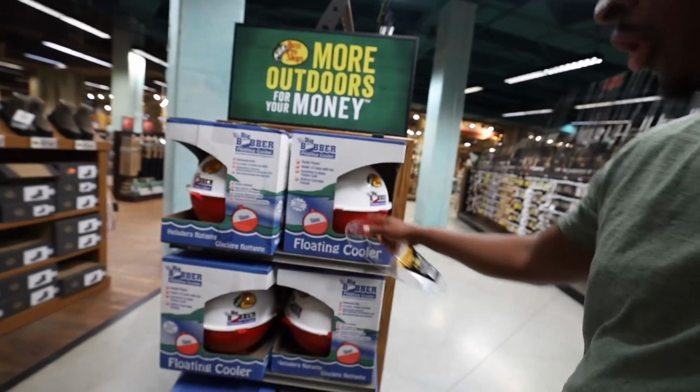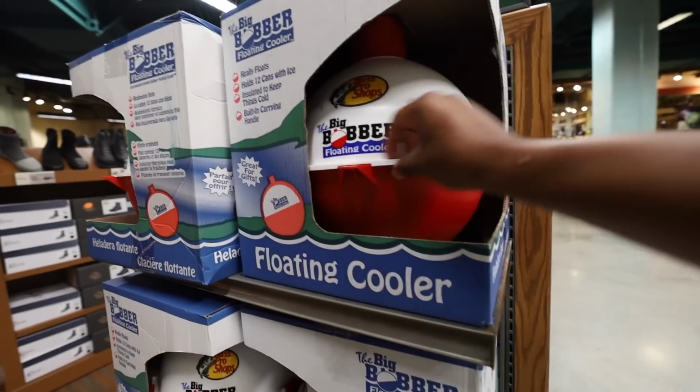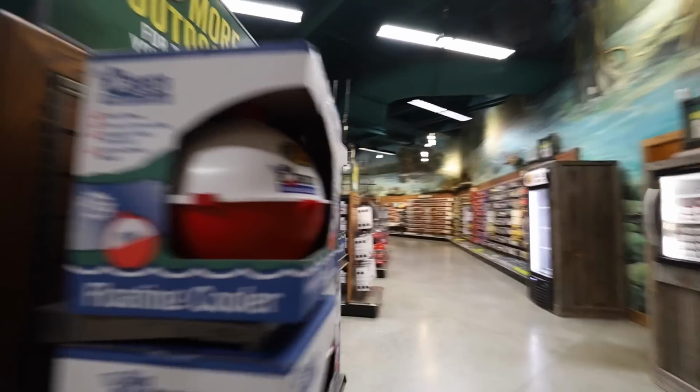Look at that, floating cooler. Okay, well, we might be getting something else too. How much is that? My only thing is, what do you put in it? I guess just your drinks. Holds 12 cans with ice, really floats. I don't need it. I don't really think I'll be able to. I'd be scared like a snake or something would come and try to take my cooler.